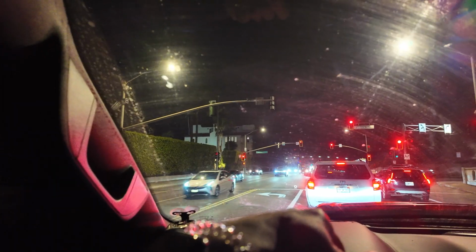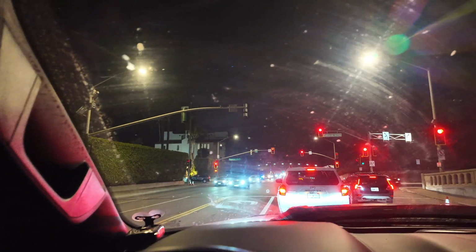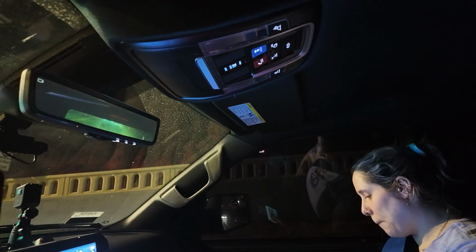All right, we're literally down here. I haven't been down here since the fires. I think they were in January. Don't quote me, but it's been a while.